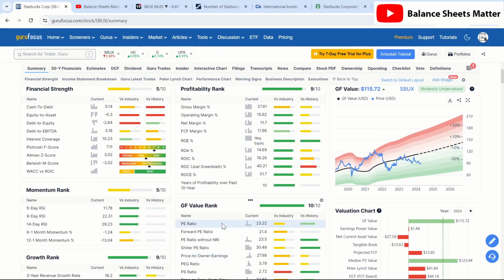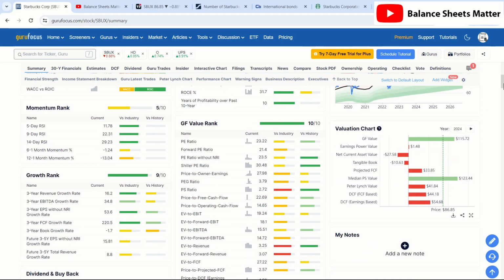We can see right now they have a PE of 23.22 and a forward PE of 21.4. So that is basically saying they are going to be getting, at least by analyst estimates, a little bit of EPS growth going into the future, although it isn't huge. We can see on the GuruFocus value band here, it is looking like they could be a little bit undervalued according to their previous metrics. So we're going to have to see how accurate that is.